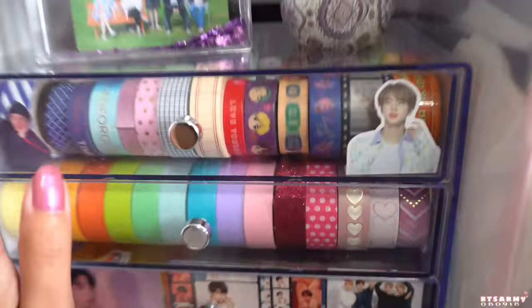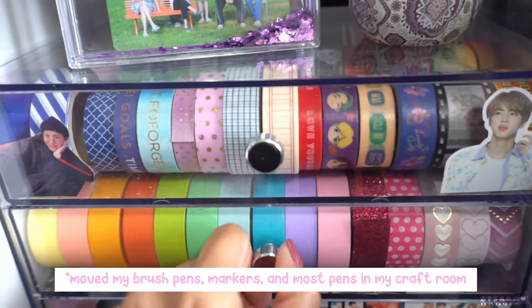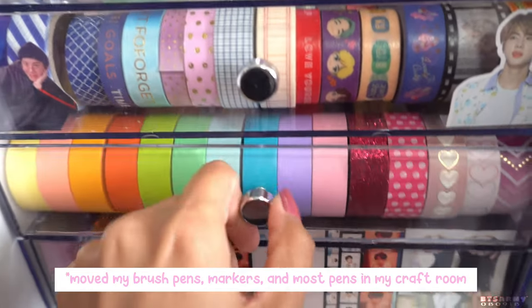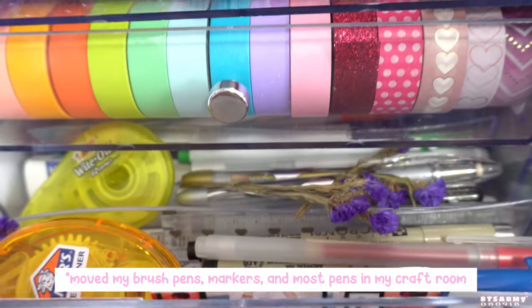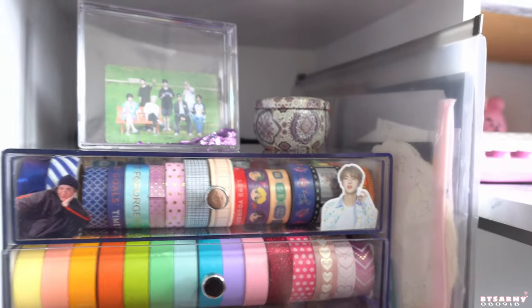Down here, I have my washi tape organizer. This used to be on my desk. I moved it here. This has all my washi tapes and some stuff I use for crafting. More pens. And then I changed the picture here to In the Soup 2. This envelope has my stickers and craft papers.